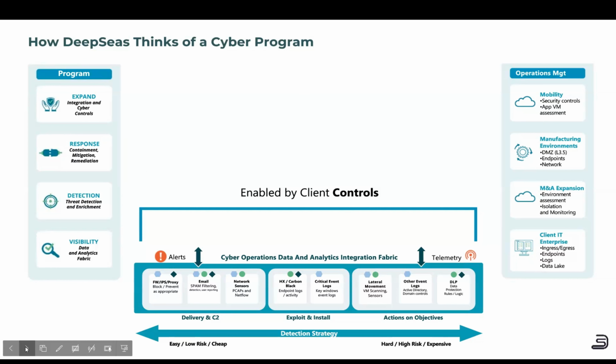Now you can see alerts are being generated on the left by these controls. Telemetry is being generated on the right from these controls. That telemetry is telling us about the health, the performance, the availability of the control. Those alerts are telling us the detection that's coming from the control. So both are really important. Let me give you an example. If a company has a network IDS sensor, that third box there down on the detections, if packet loss is not detected from the telemetry information coming off that control, that could have a significant material impact on our detection capability. So both need to be in place and operating in order to protect our customers.